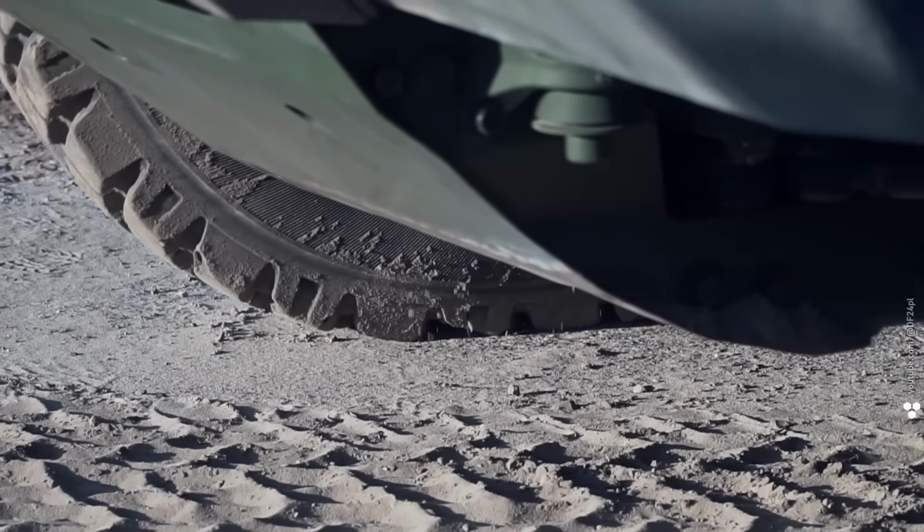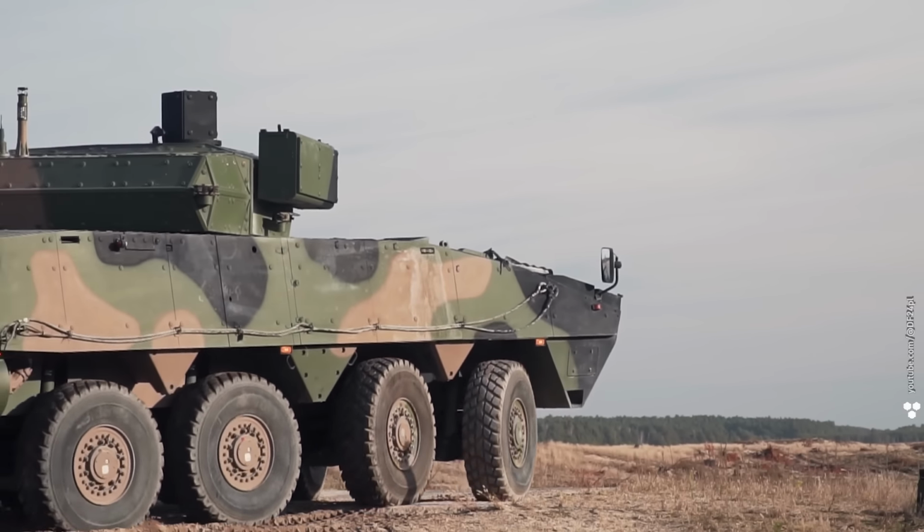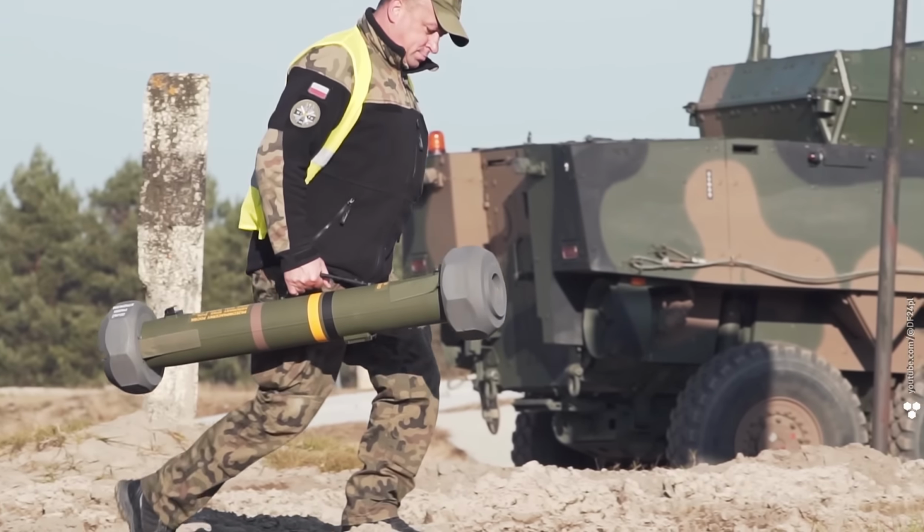Rapid raids are another type of mission the KTO Rosomak took on in Ukraine. One task was to clear a foothold for infantry to cross, and it wasn't easy. The Russians had no intention of giving up the area without a fight.